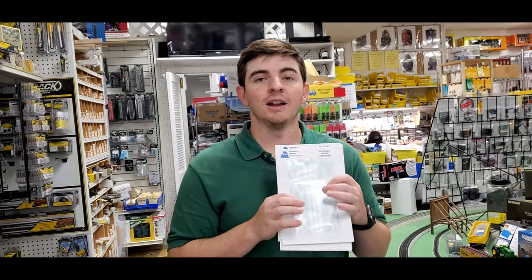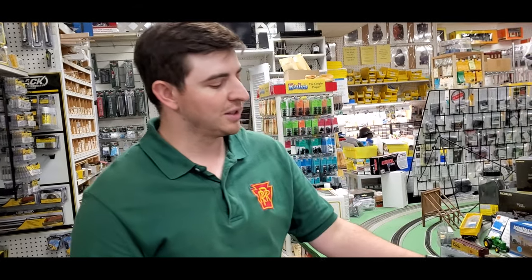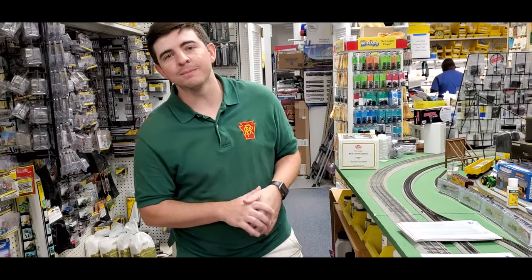So if you want to get really detailed on your layout, this is a great place to go. Check those out, get them on your layout. So we have a bunch of brand new rolling stock items that we would like to show you. So why don't we go to the other side of the layout? We'll look in depth at some of these new cars that we have in stock.